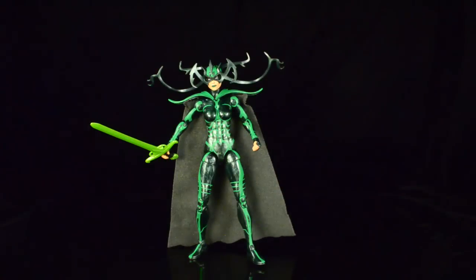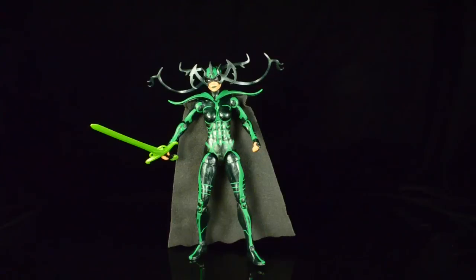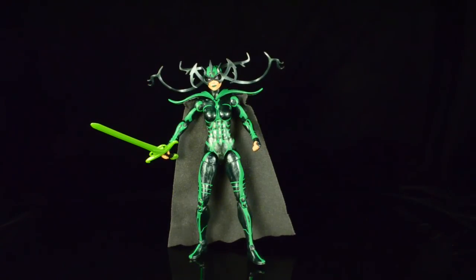So there's Hela, and man, I really, really, really like her. I was really surprised to see that she was included in the wave. Naturally, if she was ever going to be released, it would be part of a San Diego exclusive, much like the previously released Satana was. So really, really stoked. Her paint apps are really clean and sharp. Everything here just looks really good.